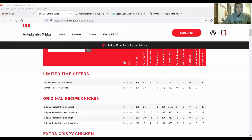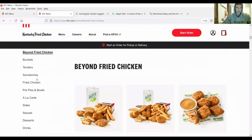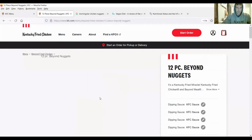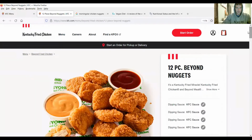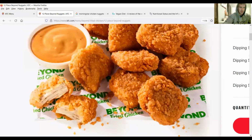Well, I think it's kind of a disgrace for the vegan culture and vegan pride, in my opinion, and for all that you stand by. But the chicken nuggets from KFC, let's go ahead and look, they're the Beyond chicken nuggets. So that's the brand, Beyond Meat, and this is kind of what they look like, eh? So you got a 12 piece right here. So not too shabby, right? Not too shabby.